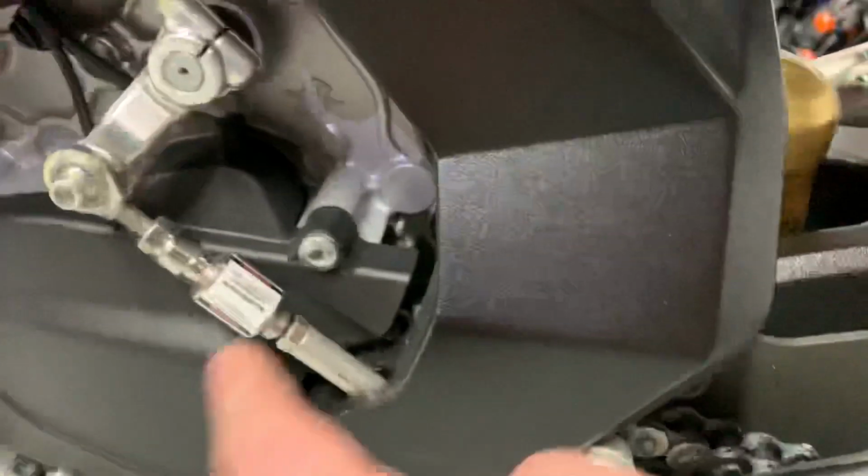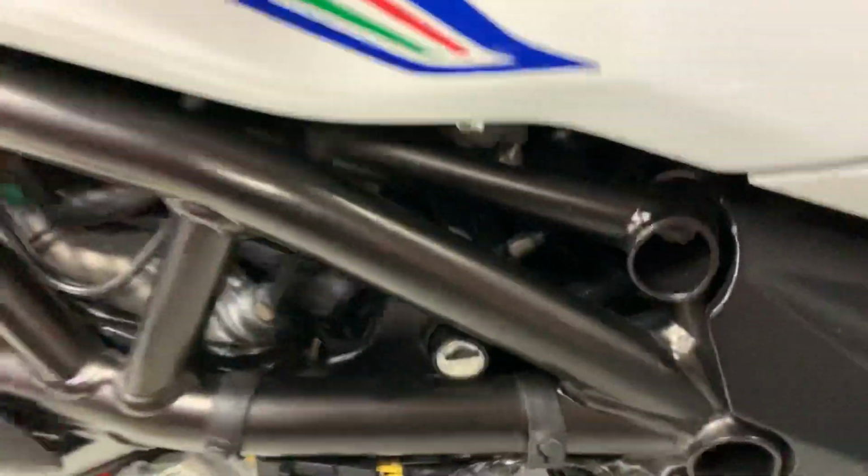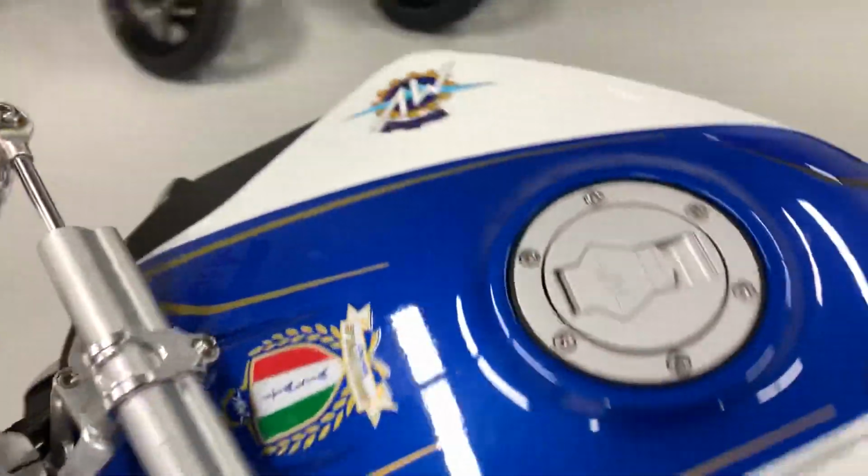It does have a quick shifter as well, and the battery lead just to charge the battery without taking the seat or the tank off.